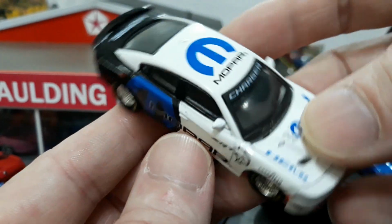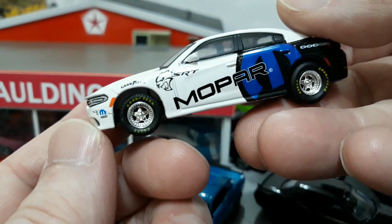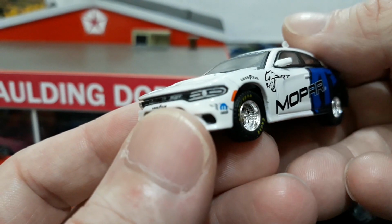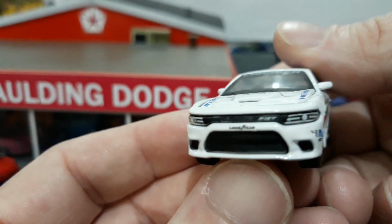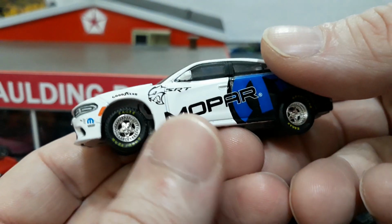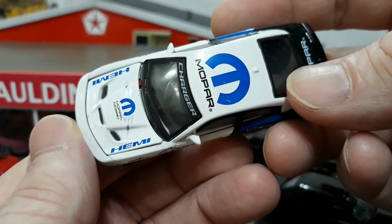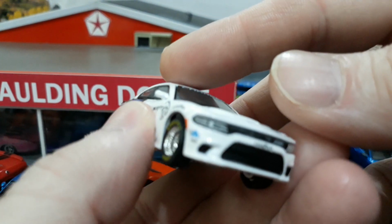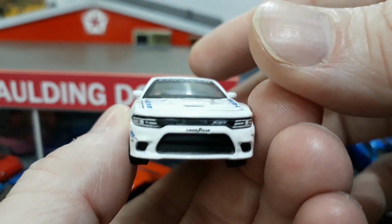Looks really cool. And then I have the matching hitch and tow truck for this too, which is really sweet. So you get the whole setup of the truck, trailer, and car with all matching white going into black with the blue M on the side. Pretty cool. And as you can see, like the headlights, how much better using a tampo looks.